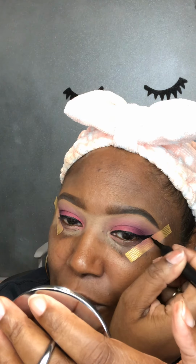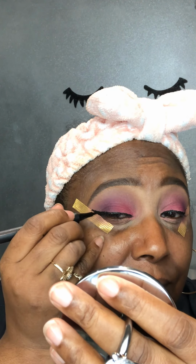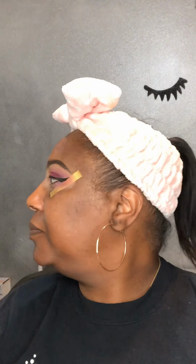I think I kind of prefer my Too Faced. I think I prefer my Too Faced liner better than Sex. All right. That's what it's gonna be. Let's do the lower lower lash line. I think I'm going to stick with black liner.